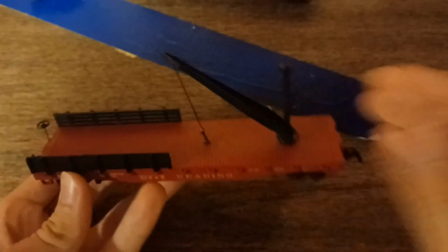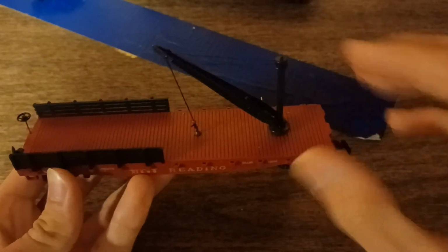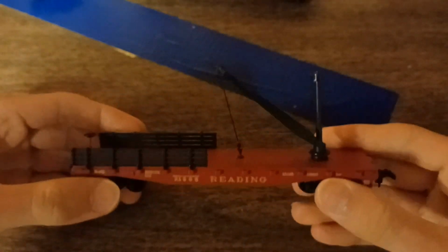But this is the piece you want to look out for the most, because this piece can break. And shockingly enough, this is also workable too. If you look on the side here, this is where the little crane piece is, and you can turn it. But I don't want to touch it though. But nonetheless, this is also a really rare car, and it's also really fragile too.